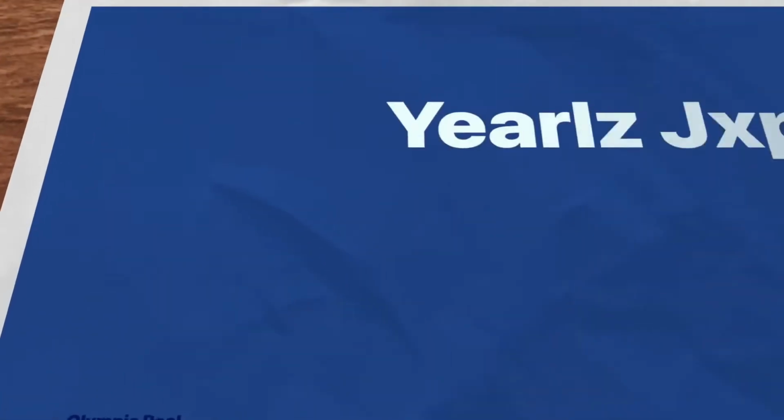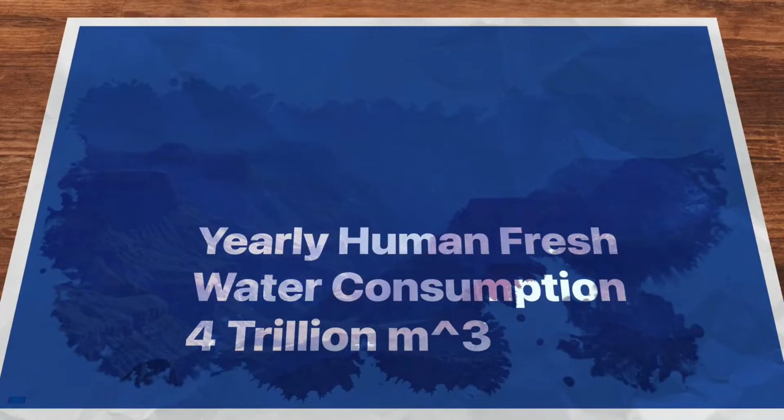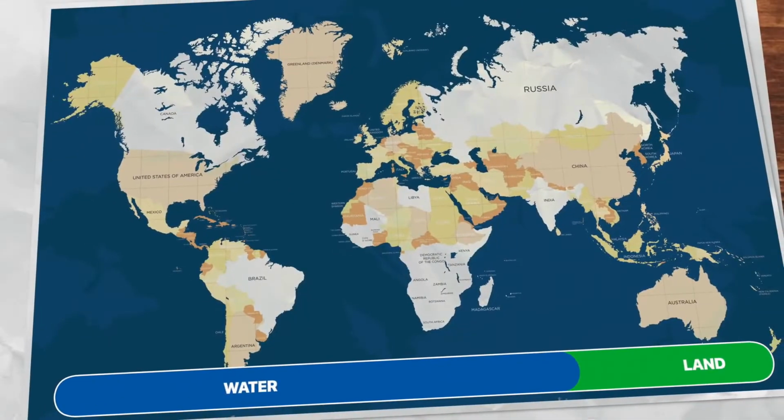Humans use about 4 trillion cubic meters of fresh water annually, enough to fill the entire Grand Canyon to the brim. Agriculture alone can consume between 75 and 90% of it, which is great because water is fundamental for all life on this planet.